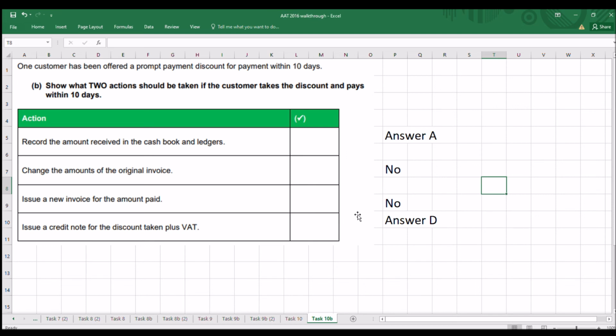I would say though AAT continually take this position within their questions, so you have to roll with it and accept it. But just be mindful that one day the examiner might wake up and put a sales invoice in there which has the wording on it, in which case D wouldn't be the answer. I don't know whether that might be too harsh and too hard a question really. So that's the answer.